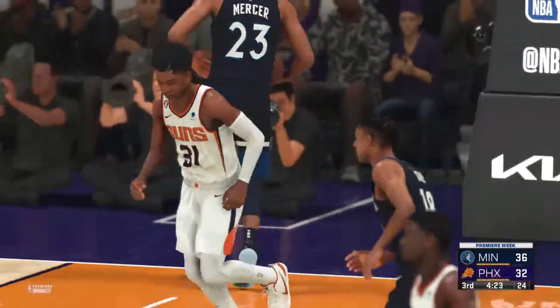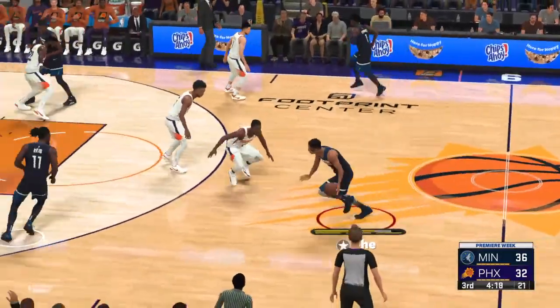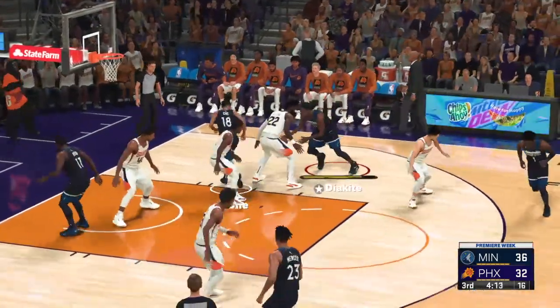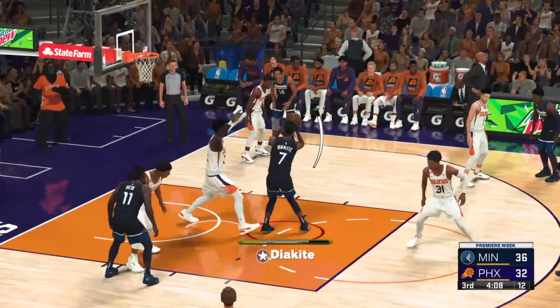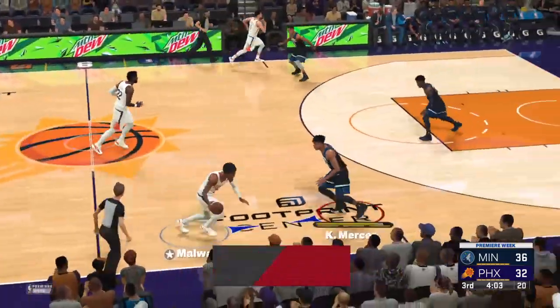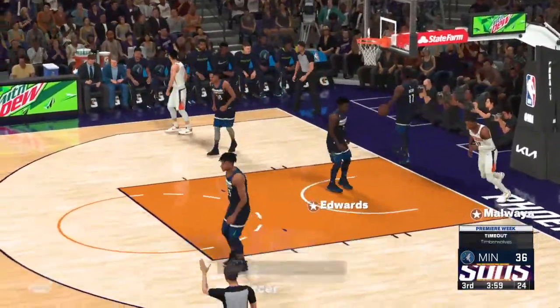Oh, just solid on the one-handed slam. And guys, when it's a tight ball game like this, he's the guy they want with the ball. Passes it to Diakite. Over Ayton. Misses off the right eye. This is a rough stretch right here for him offensively.